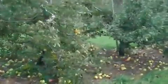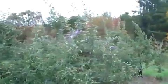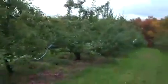And then at the end here, we got some Roxbury Russets, but it looks like they've pretty much been all bumped down by the storm last night. There's a few up there, but again, it's getting limited picking out here, but there are still some good varieties, especially if you want to use a pole picker. Down this row here, these are actually Macouns, however you want to pronounce it, and you can see that most of our Macouns are pretty well picked out.